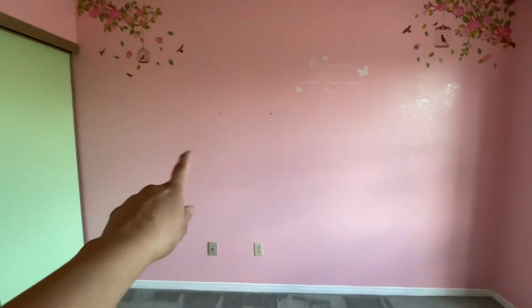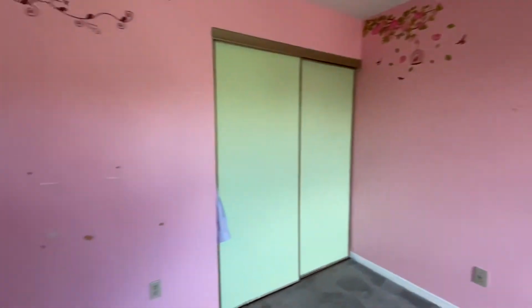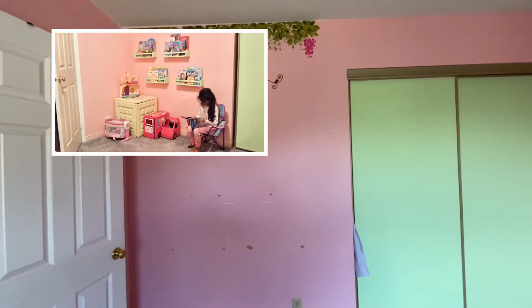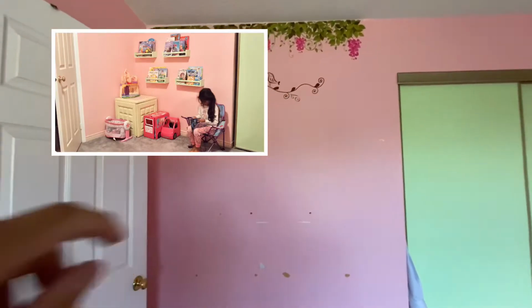She had a desk here with 3 pictures. She had bookshelves over here with all her books and some pictures hanging from there.